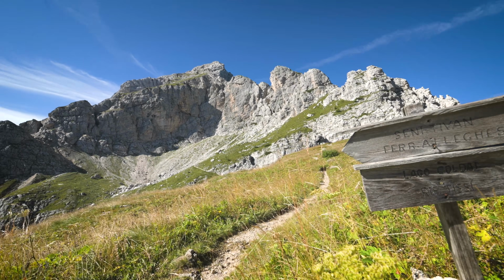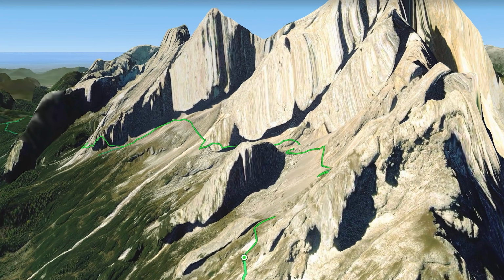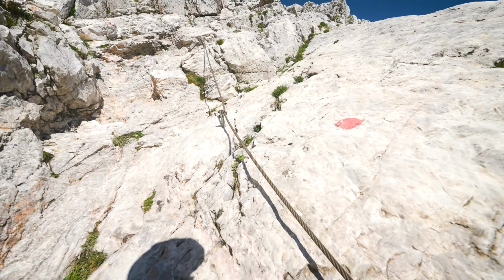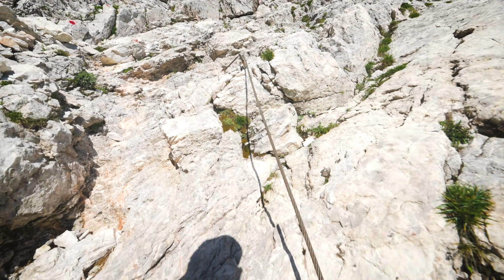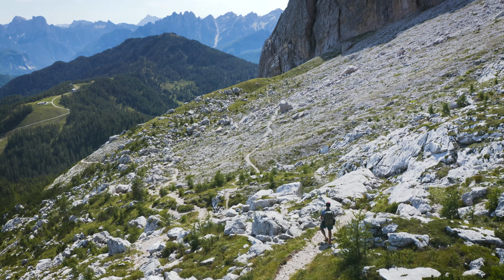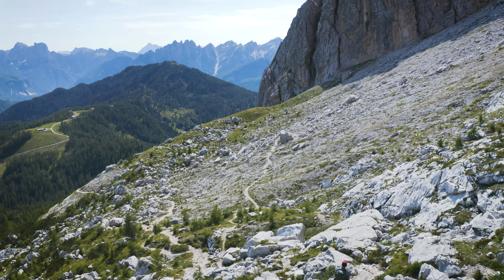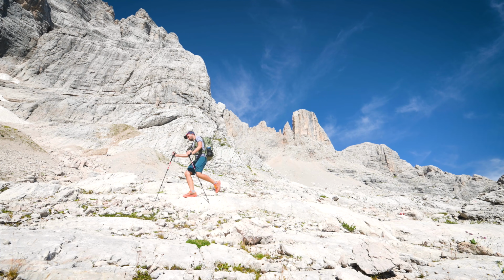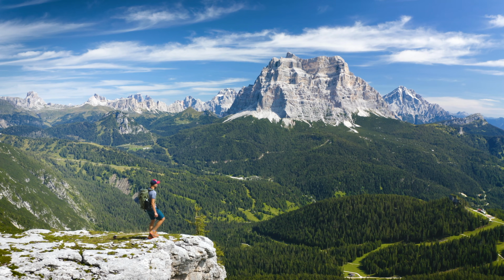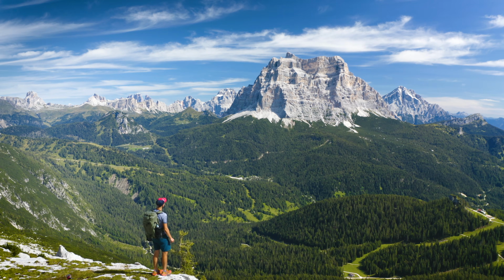After 1 hour hiking, you will reach Rifugio Coldai at 2,300 meters. Here, you will turn left and you'll start following the beautiful Sentiero Tivan, which passes below the eastern face of Civetta. You'll find some easy parts with iron rope for a safer passage. This trail runs almost flat for more than an hour, and you'll be able to admire the spectacular sharp pinnacles of Civetta on your right and a fantastic view of Monte Pelmo and the entire Val di Zoldo on the other side of the valley.